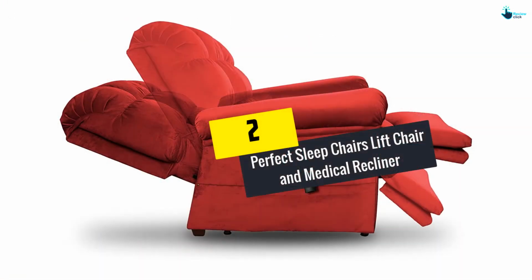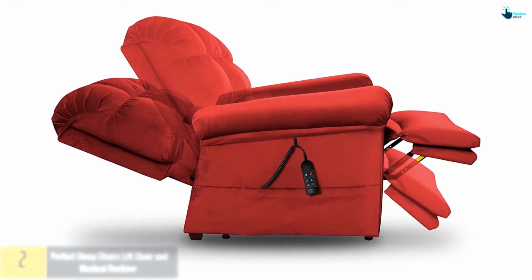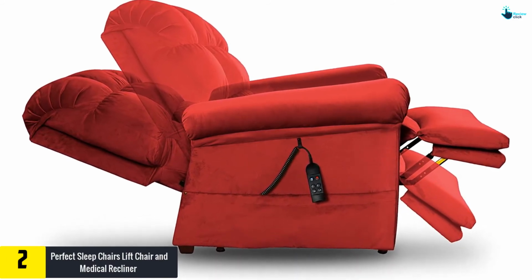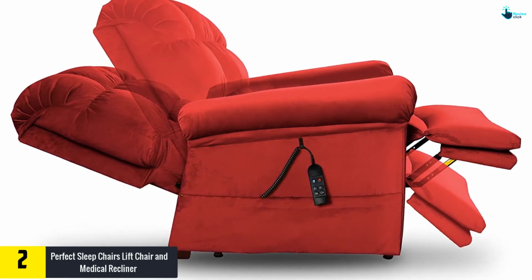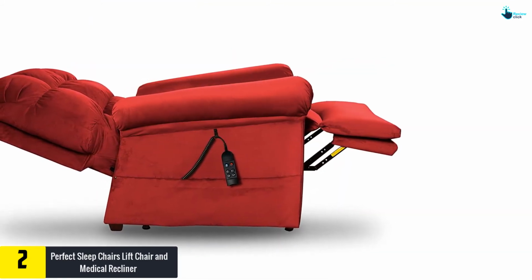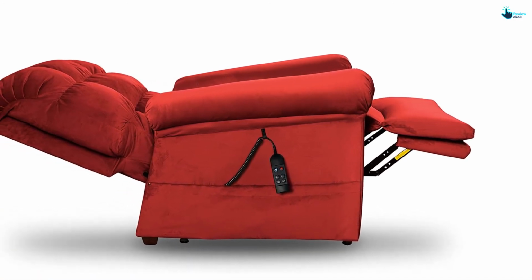At number 2, we have the Perfect Sleep Chair Lift Chair and Medical Recliner. The Perfect Sleep Chair offers you unmatched performance and comfort at home without affecting your health. This brand has become most people's favorite today. It's featured with a high engineering level that allows you to sleep, stand and even sit upright. Therefore, the Perfect Sleep Chair is the best option for those with medical problems like back pains or those recovering from surgery.